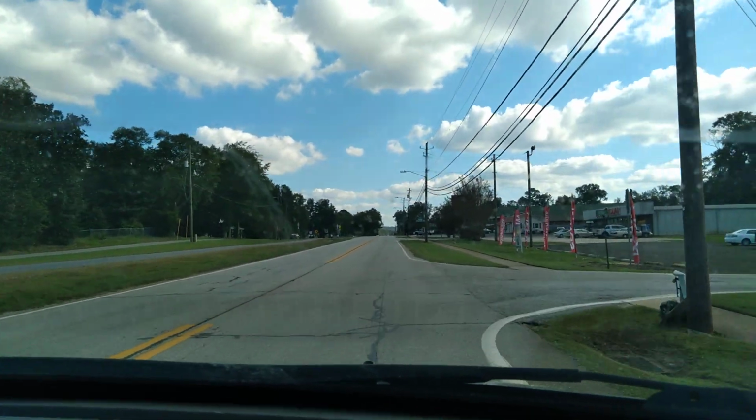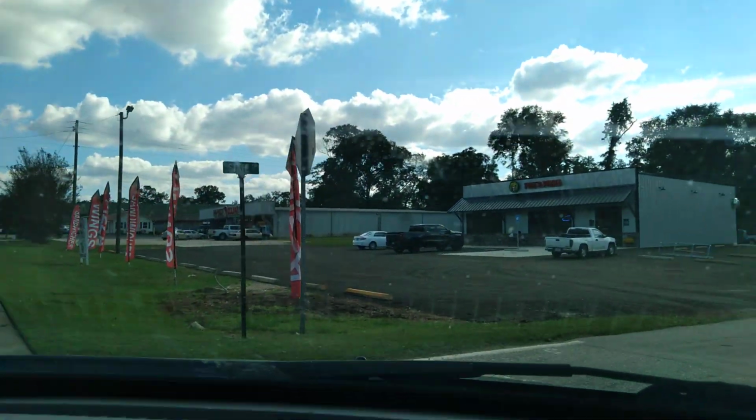Let's turn the corner here. I'm really excited about this. Oh my gosh, that's a beautiful building.